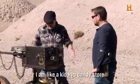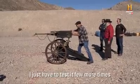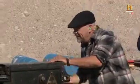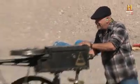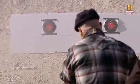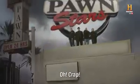I am like a kid in a candy store. This is like one of the coolest guns I've ever bought in my life. I just got this. I could do this all day long. I think you're out of ammo. Aw, crap.